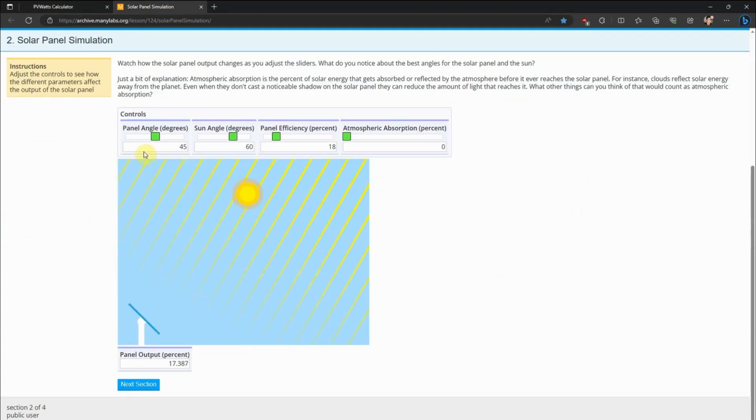Here there are several sliders. For this example, we're going to ignore the panel efficiency and atmospheric absorption controls, and set those to 100 and 0 accordingly. The sliders that control the angle of the solar panel and the angle of the sun are the ones we'll focus on. Together, these two determine the incident angle from which you can get a panel efficiency number in percent here at the bottom.